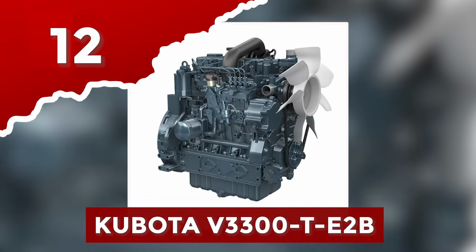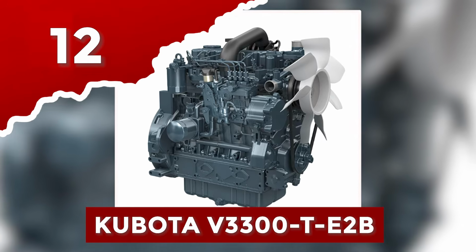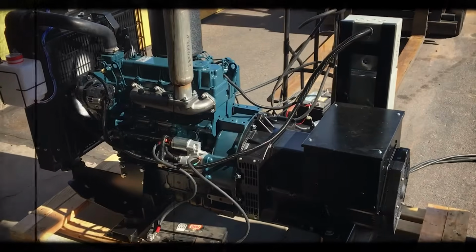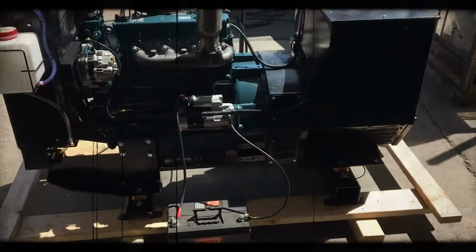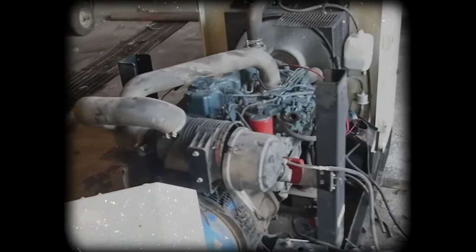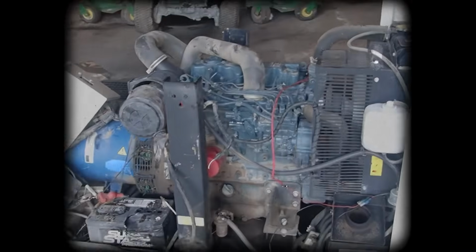Number 12. Kubota V3300-T-E2B. By the late 1990s, Kubota had earned a reputation for building engines that outlasted the equipment they powered. But in industries where uptime was critical, like agriculture, construction, and municipal work, the demand for a compact diesel that could operate across thousands of hours without failure was growing.